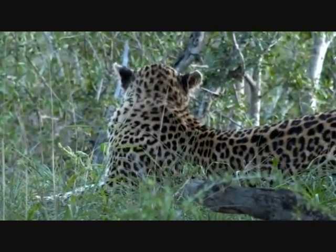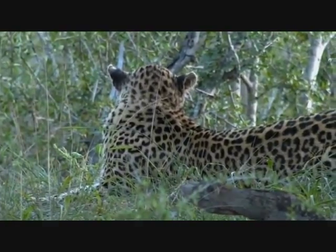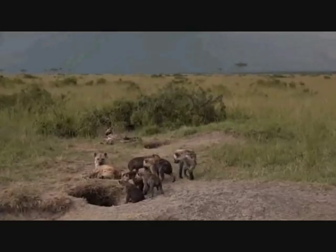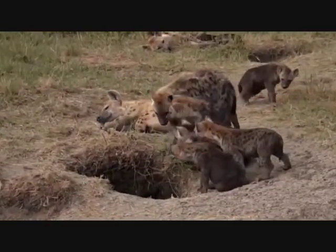So folks, we're going to stay here and see what unfolds, but in the meantime, I believe Taylor is in the Masai Mara with some very playful hyena. Yes, we are with some very playful hyena and a very ominous sky.